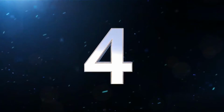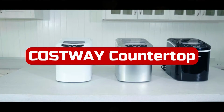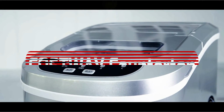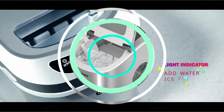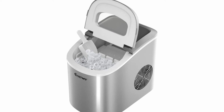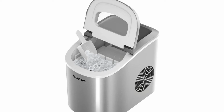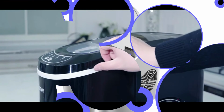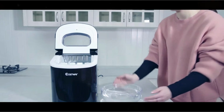At number 4 is COSTWAY Countertop Ice Maker. It contains helpful LED lights that let you know when the machine needs more water or is full. The size of the ice cubes is roughly equal to a quarter. The Countertop Ice Maker from COSTWAY makes 9 bullet-shaped ice cubes in a batch, and the LED panel makes it evident when more water is needed or when the ice bucket is full.